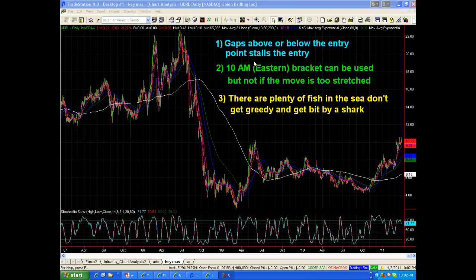First thing has to do with entries. Gaps above or below the entry that I point out stall the entry. So if I'm looking to go long, and let's say it's a Friday update night, and I add a stock to the list and say, okay, I'm looking to go long above Thursday's high. Well, what happens if we gap up above that high, even by a couple of cents, 5, 10 cents? To me, that stalls the entry.